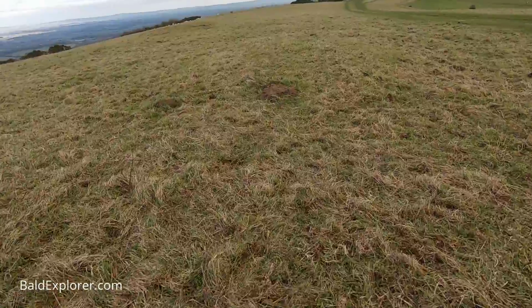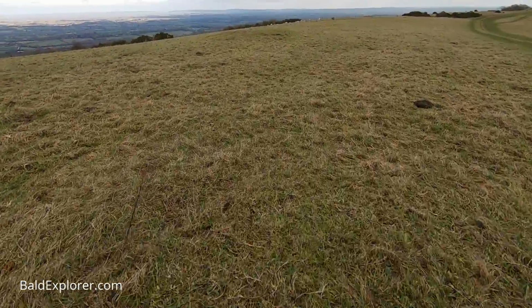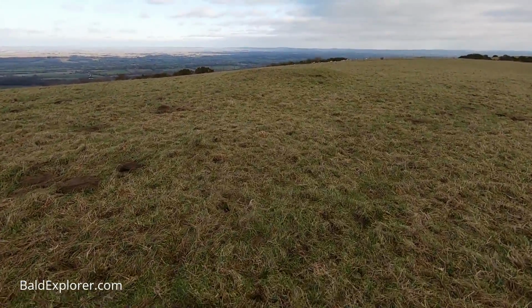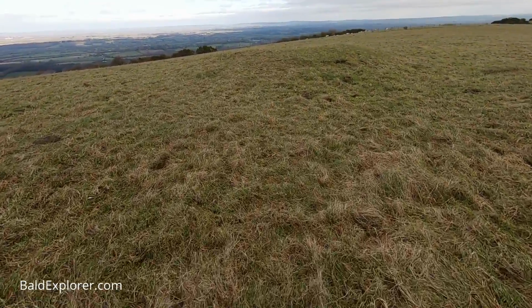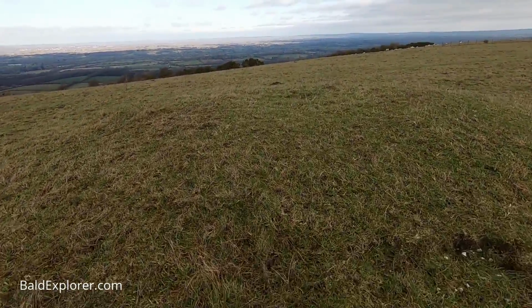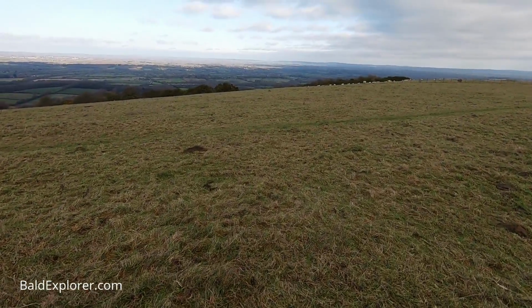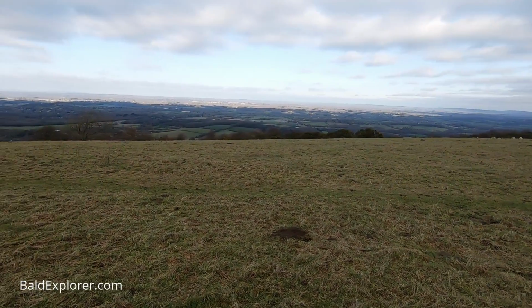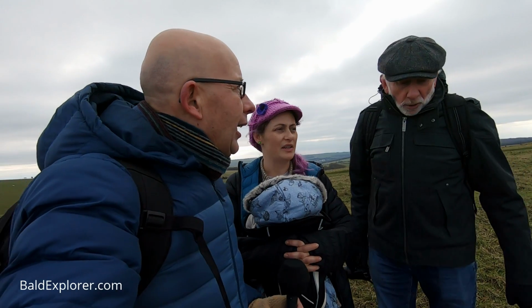Here's a hump here, the remnants. It's just that question of reading the landscape. It's almost like there's a cluster of mounds here. Yes, very much so, which must have meant something. And being up high on the downs here with the views, there we go, climbing up on top of this one, each one with a little dimple in the middle where it's been plundered, with that view down there looking north. Stunning. But it's cold, isn't it? It's bitterly cold wind.